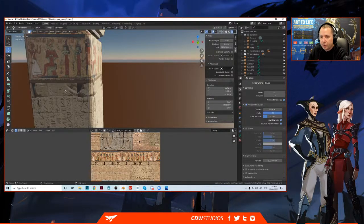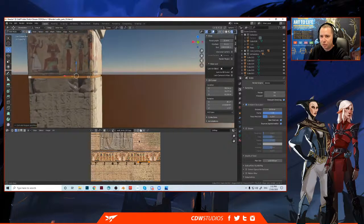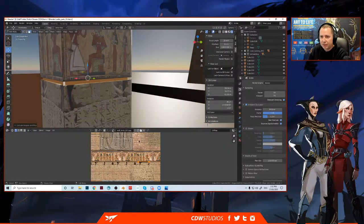So what we could do here is come into here, go Control R, add in another edge loop in here, and now hit 3 and we've got this face. If we go Alt, that'll select all of those guys, and then we can go E, S, and drag that in, and I don't know what I did there.